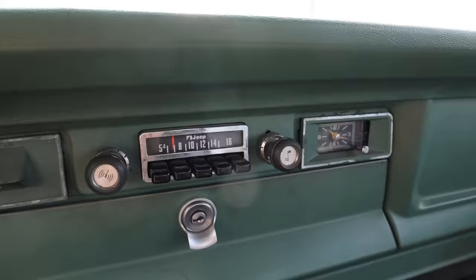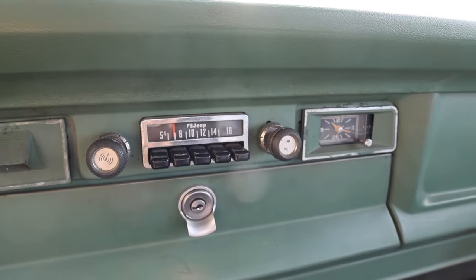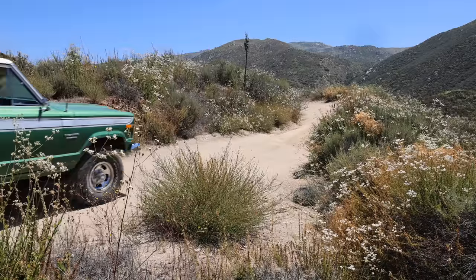The one thing that this thing really needs is a stereo. Now, it has an AM radio in here, and it does surprisingly work. However, it would be nice to have a stereo where I could play some regular music. But I think what I'll do is something a little discreet, so you still see the AM radio, but you're not going to see the modern-day stereo. The speakers you'll probably see, but the stereo I'm going to keep hidden. But some tunes today would be perfect.